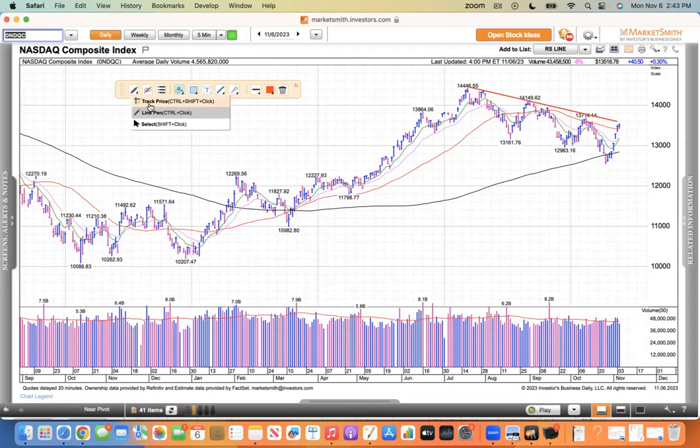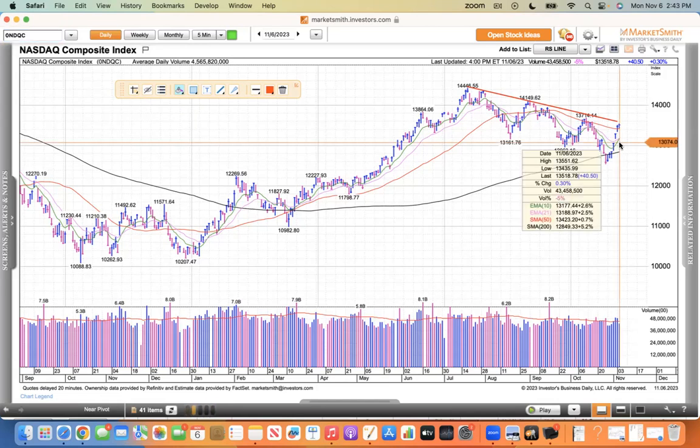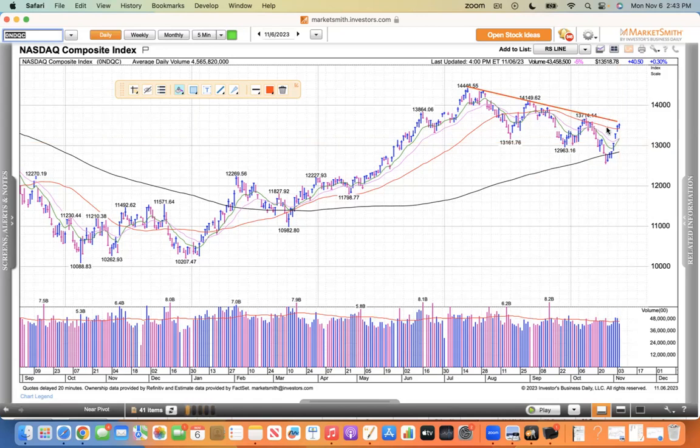I'm more concerned with, first of all, it broke through its 50 simple moving average, okay, and now it's trading 0.7% above this downtrending 50 simple moving average. You can see the slower, longer-term moving average at 200, this black line, is still sloping upwards, which tells us we're in an uptrend, and this is pretty much a three-leg down correction, which was 12% in total depreciation in the Nasdaq.